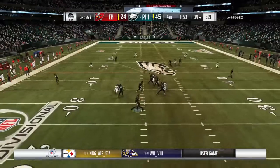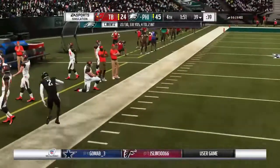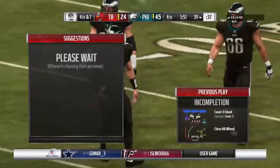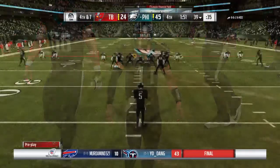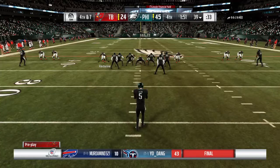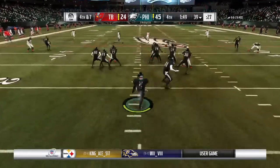From the gun on 3rd down, Wentz. And that is incomplete. Not only was the call spot on, how about the execution of that defense right there? The zone was absolutely locked up tight. He was trying to force it in there on third down. But if there's a time to force it, he felt like he needed to make a play, right? Yeah, exactly right. Third down, you got to try and find something. There's nothing available there for him.